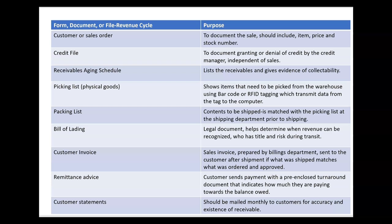Then we have a receivables aging schedule, which lists the receivables by date, how old they are, and gives evidence of collectability. Obviously, the older the receivable in the aging schedule, the less likely it is to be collected. Receivables from sales that are less than 30 days old are much more likely to be collected than receivables on the schedule that are from 6 months ago, a year ago, or more.